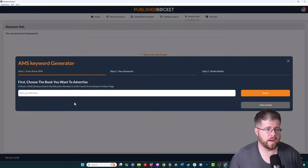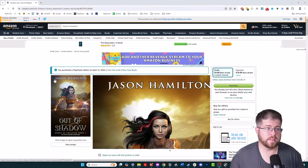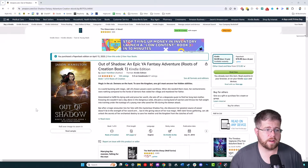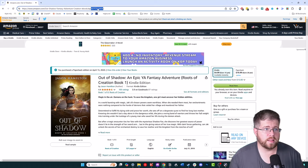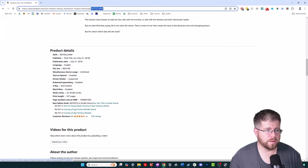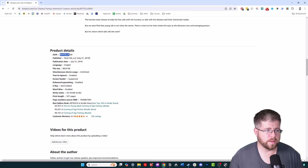And from here, it'll ask you to select a book's ASIN number. And the ASIN number on Amazon is a number that you can find pretty easily. And this is only on Amazon. So this is my book, Out of Shadow, Epic YA Fantasy Adventure. You can find the ASIN right here in the URL, or you can come down here to the product details and you'll find it right here at the top, ASIN. So go ahead and copy that number.